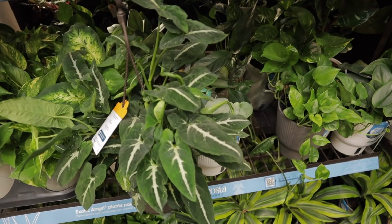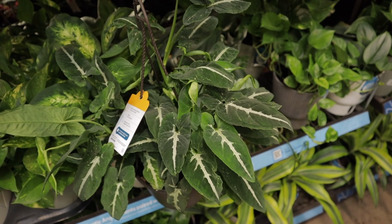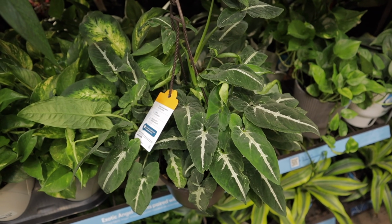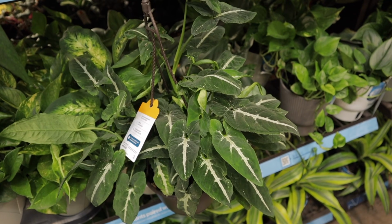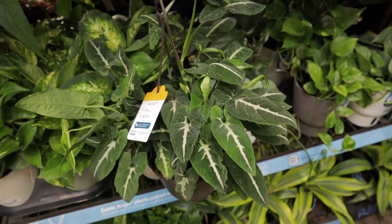Oh look, okay, here's another Wenlandii. Look how velvety these are. I find that they're prone to pests. I don't know why the velvet leaf plants seem to be just more prone to spider mites and mealybugs and stuff. But $17 for that one.